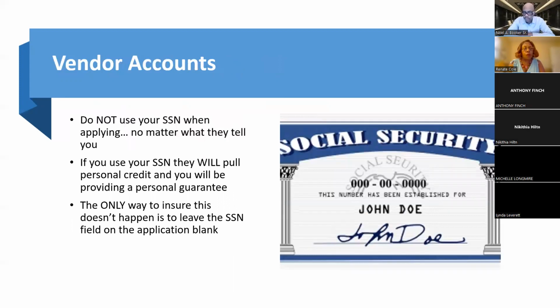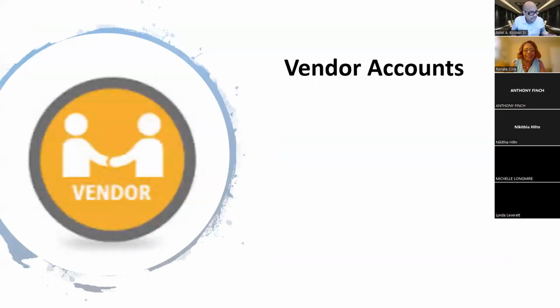Do not use your social on these net 30 accounts. They will ask you for it on every application. You leave that blank. There will be a place on the application to put your EIN number. Now, if you have an application and there's a place to put your social and there is not a place to put your EIN number, then you have the wrong application. You need the business application, okay? All right, cool beans, all right?